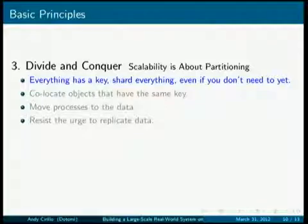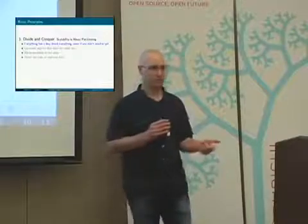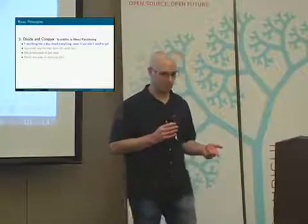One of the things that we followed is we partition every piece of data that we have, even if we don't need to. We have certain data sets that in theory you could fit on one big server, but we don't. We shard it because, for one, you don't know how long you're going to be able to fit it on one server. But also you have a single point of failure if you're putting it on one server. And the basic paradigm is just different. You've got kind of a star pattern instead of a mesh or really sort of a silo.